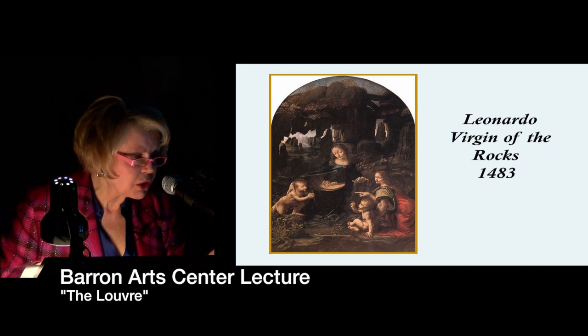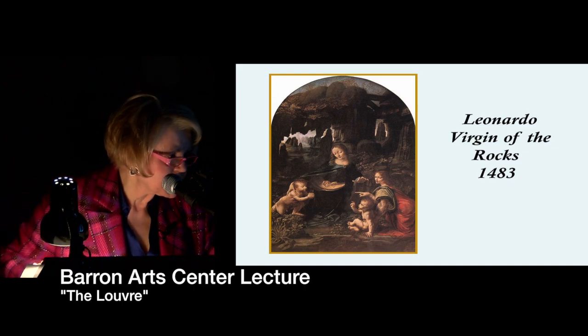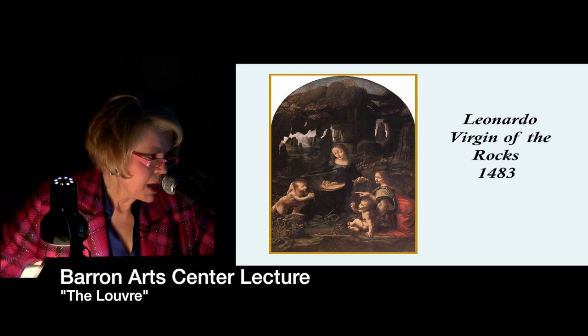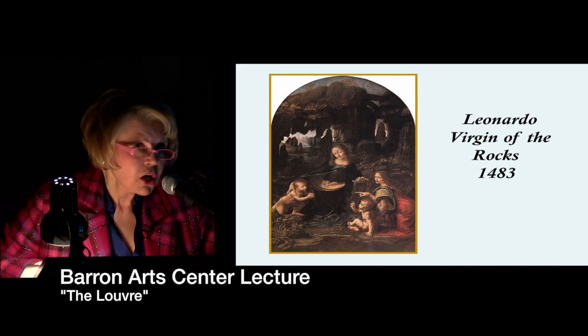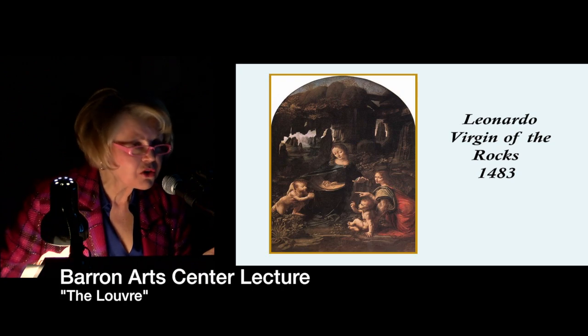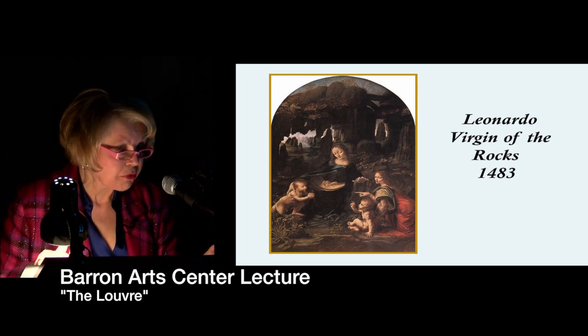Now look at the ground. You can see that there were rocks right here. Right here, there is a rock, and there is also a flower next to it, which is known as the Star of Bethlehem. And we will see stars of Bethlehem again alluding to the place of Christ's birth.